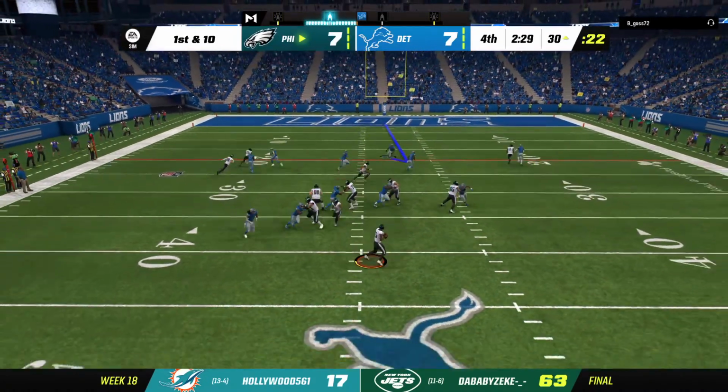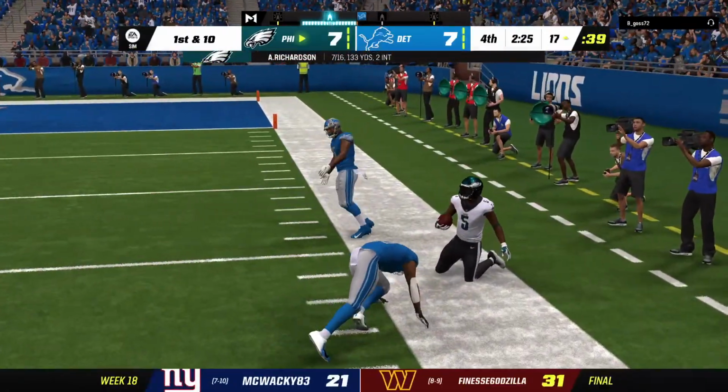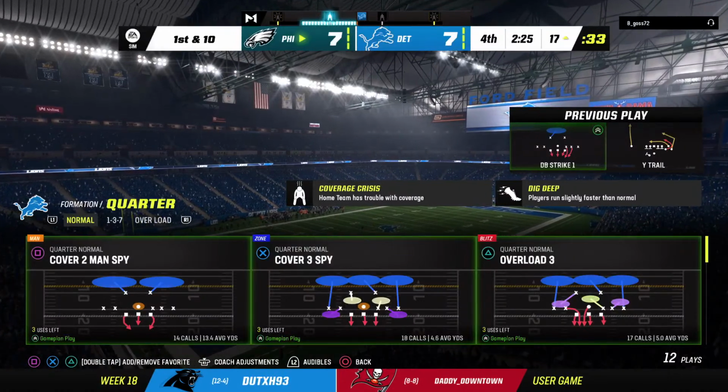They'll set up a throw. Looking right side, and that's complete to Watkins. And they'll have it in the red zone before he crosses over out of bounds. Another nice gain, 13 yards that time, and another first down.